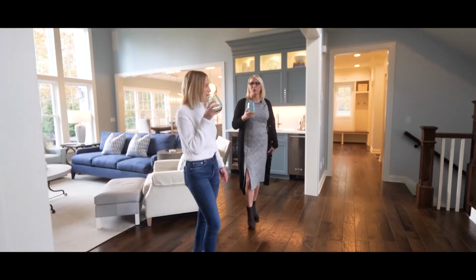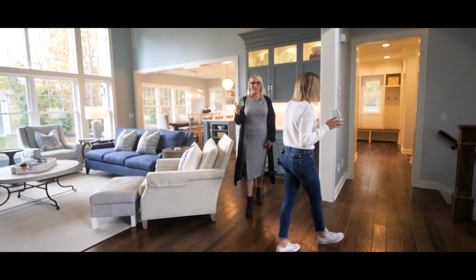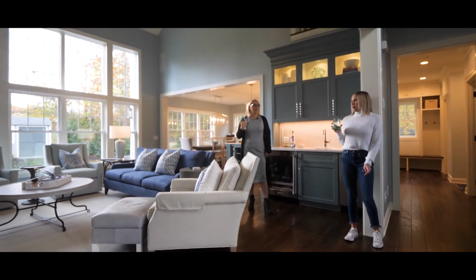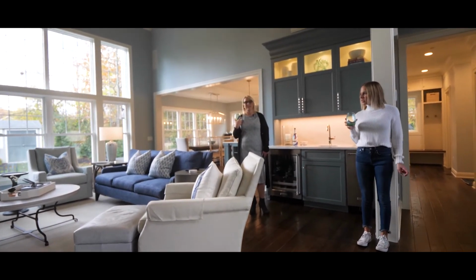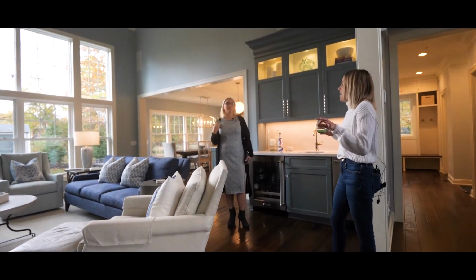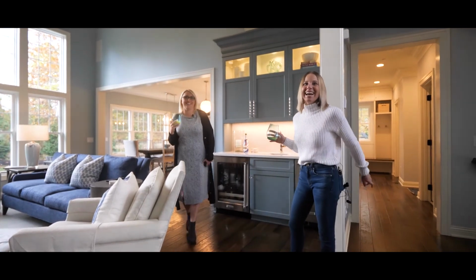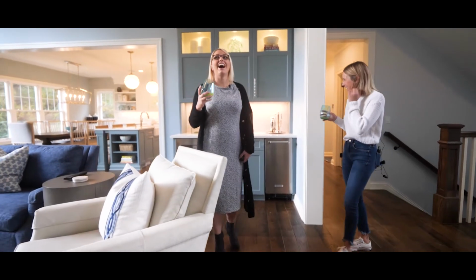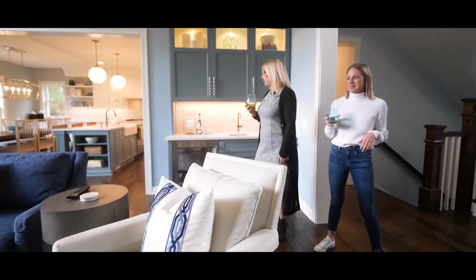And from the foyer, you walk immediately into the great room. Carly, what's your favorite part of the great room? The fireplace. Fireplace is pretty good. And the built-ins. So we did real stone. That's a lie, I just lied. My favorite is the bar. I really just lied. I do love the fireplace, but let's talk about the bar.